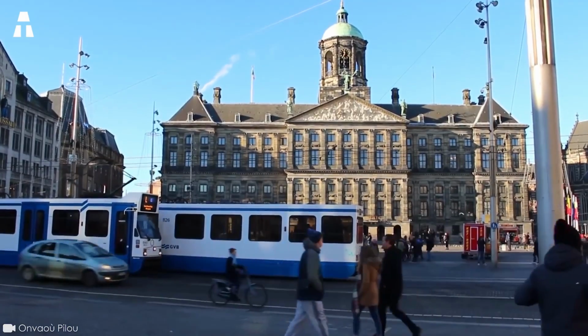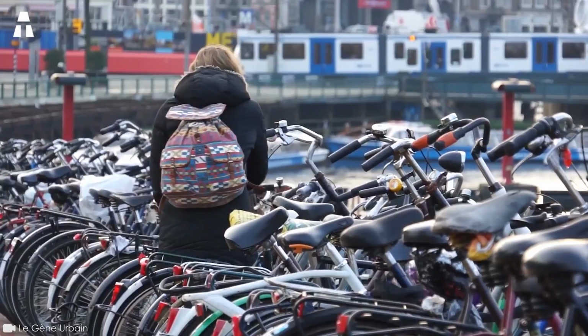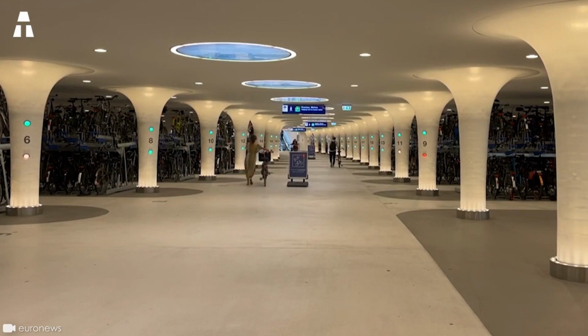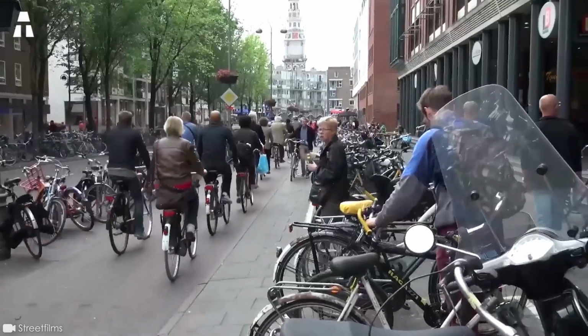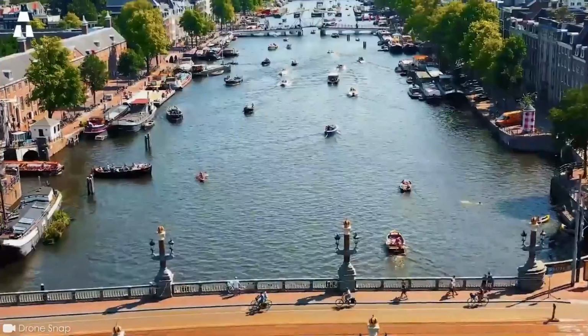What's more, it's also been shown that 3/4 of tourist CO2 emissions come from transport. Transport is therefore a key factor in making the city more sustainable. Amsterdam is known as the city for bicycles. In fact, it's the most bicycle-friendly capital city in the world.